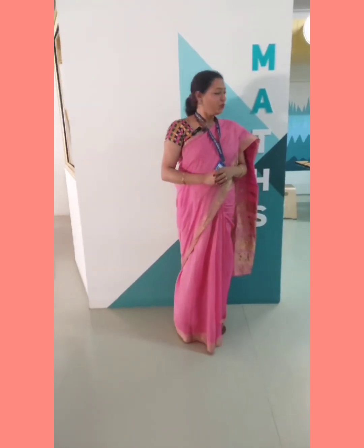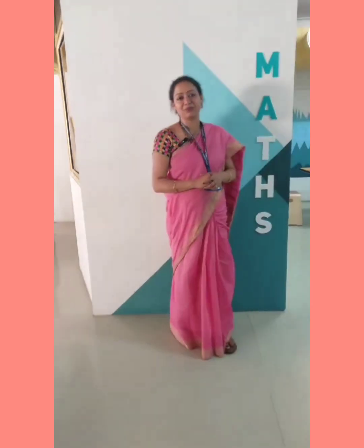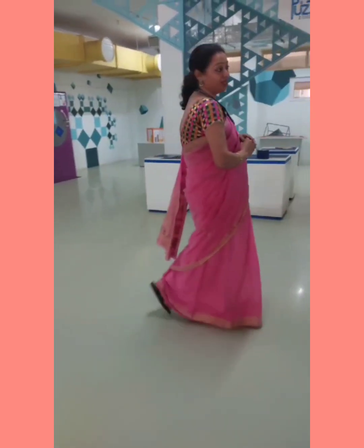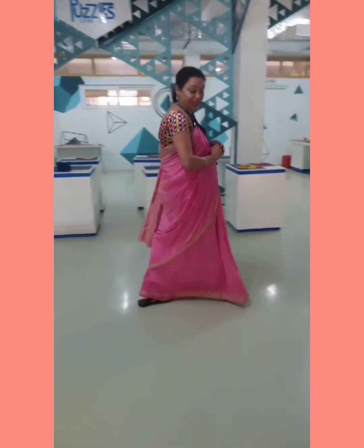Hi everybody, we are at the Maths department of the Experimenta Science Center, Coimbatore. As we all know, Maths is one of the most difficult subjects for most children, and Maths phobia is very common among students. So this is a place where a student would never feel such phobia and it will be completely eradicated. Here, the complex parts of mathematics are dealt with very simply through numerous activities and games.